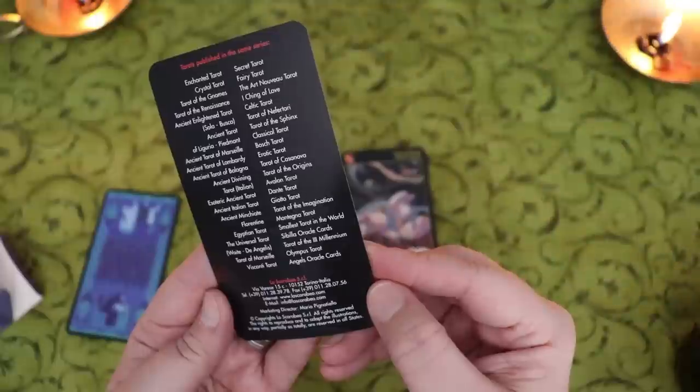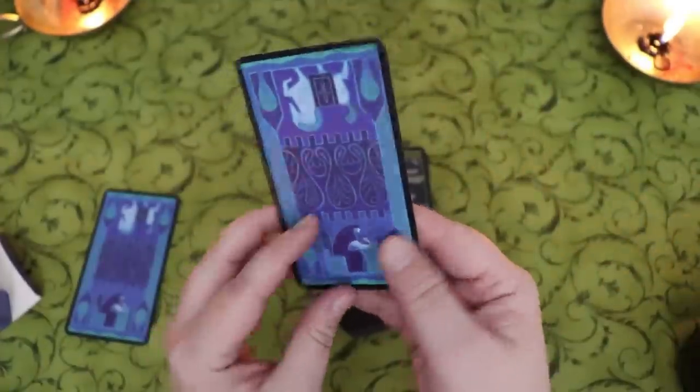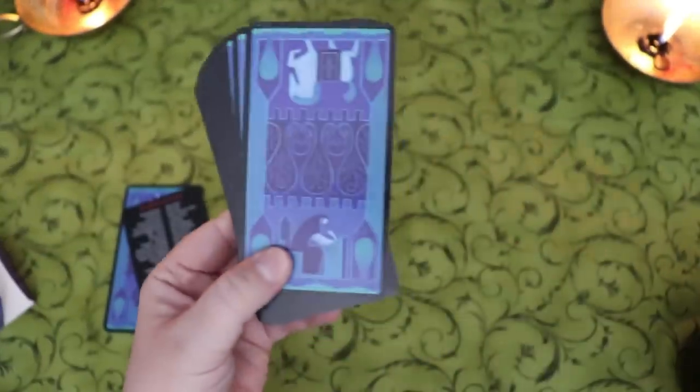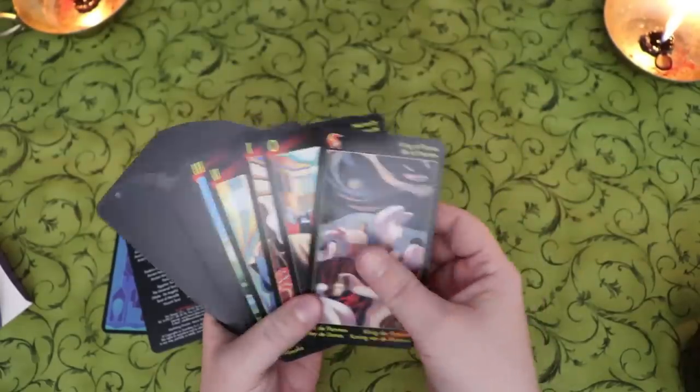Copyright, all rights reserved. It doesn't say. Oh, this is just a list of Lo Scarabeo decks. Oh, check out the backs. Is that the backs? Oh, the backs are really pretty. Excuse me, this is another one that I did pick up at a local metaphysical store.